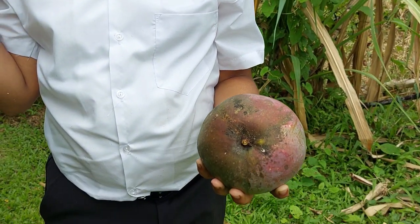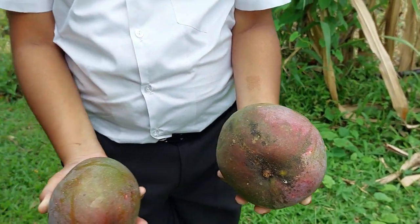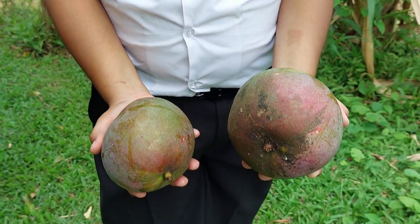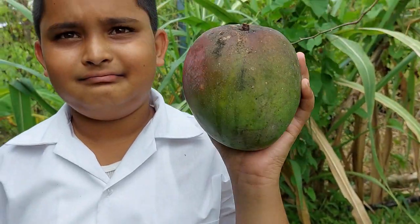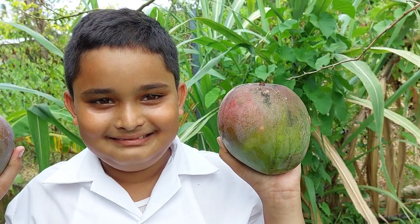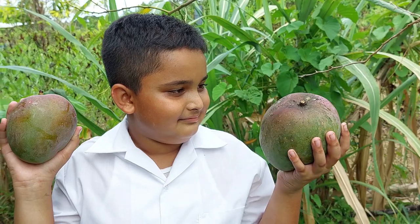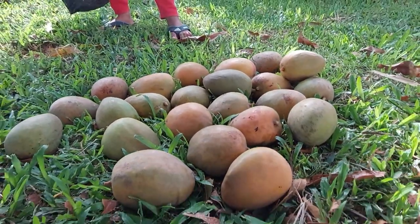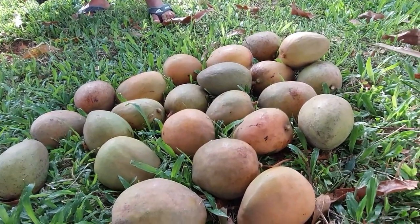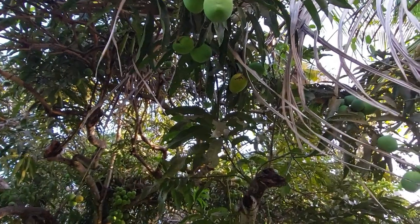Mangoes are packed with nutrients, low in calories, and may help prevent diabetes. They contain immune boosting nutrients, support heart health, improve digestion, and support eye health. Actually, mangoes are considered a superfood. So why not try it? You may like it.